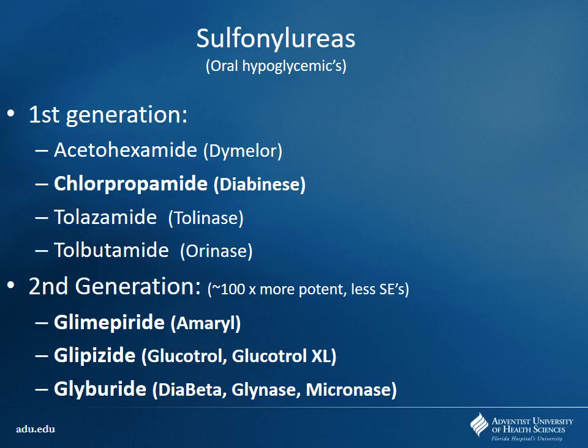Okay, so we'll have our sulfonylureas. These are going to be divided into some of our first generation and second generation. You'll see that chlorpropamide is the only one I've bolded here. That's really the only one you might see out in clinical practice. So, as far as coming up on tests, probably the ones I've bolded here are going to be the ones that are most likely to show up. The second generation ones are a lot more potent, and you also see fewer side effects from these drugs. And so glimepiride, glipizide, and glyburide are the main ones you see here. Probably glyburide and glipizide are the ones I see most commonly in clinical practice. So all three of these you should know as well.